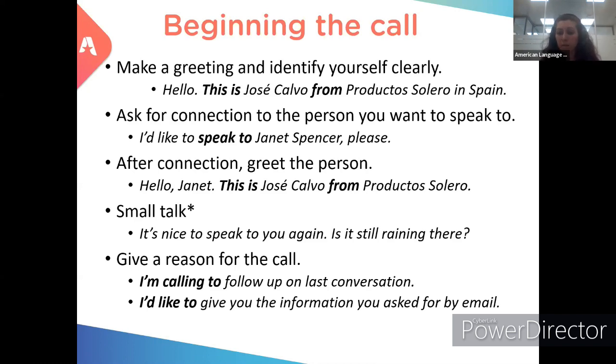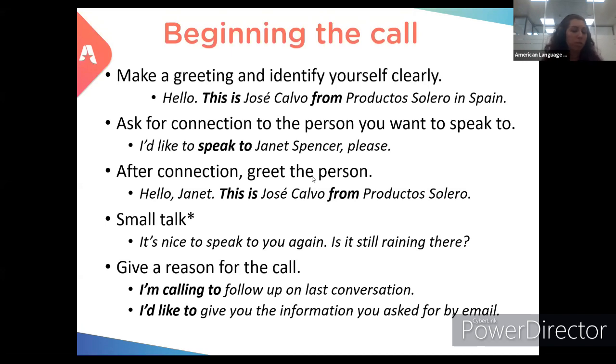Here in Spain, it's typical to spell things comparing with provinces. So if your last name has a Z, you don't want to say Z for Zaragoza, because the English speaker will not understand for sure. All right, so we're going to listen to just 50 seconds of a short audio that lets us see how to greet a person and how to ask for the person you want to speak to. Yes, that one right there. So just one second.